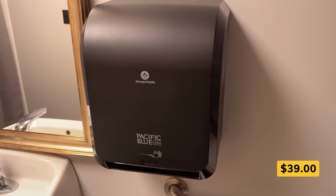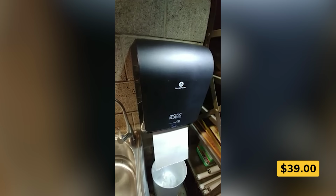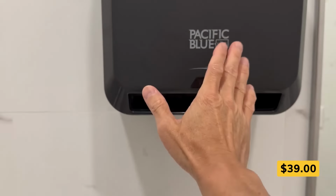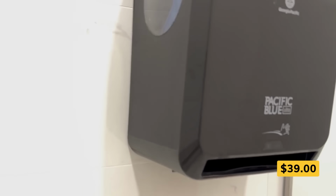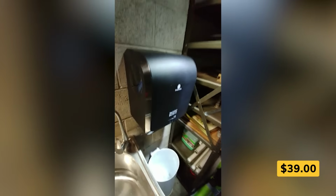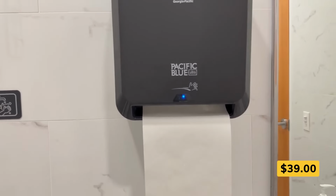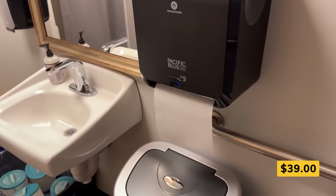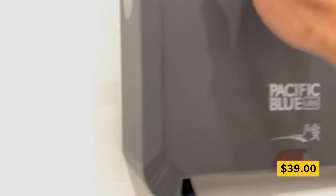No more messy tugging at paper towels with wet hands. This smart dispenser feeds you a fresh sheet automatically. Just wave and grab. It holds extra long rolls, so you won't be refilling constantly. The wall-mounted design keeps counters clear, while the locking cover keeps supplies secure. Sleek, durable, and easy to refill, it's a hands-free upgrade that makes life cleaner and simpler.